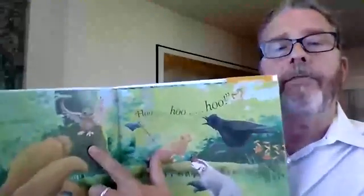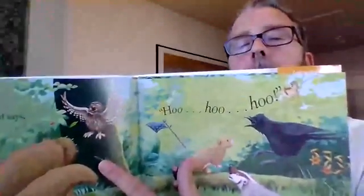See, the owl flew up from that hole. That's who was in that hole the whole time.